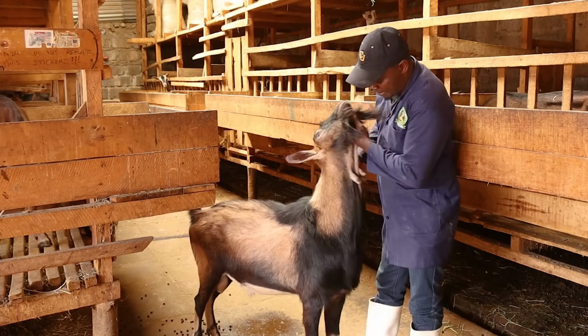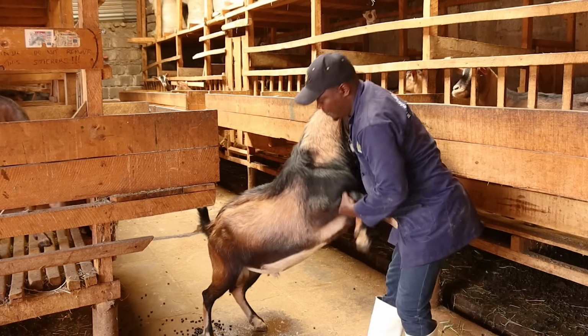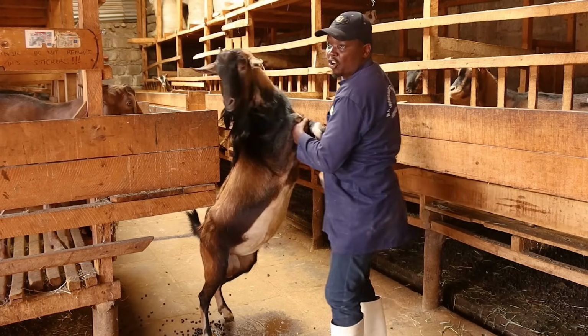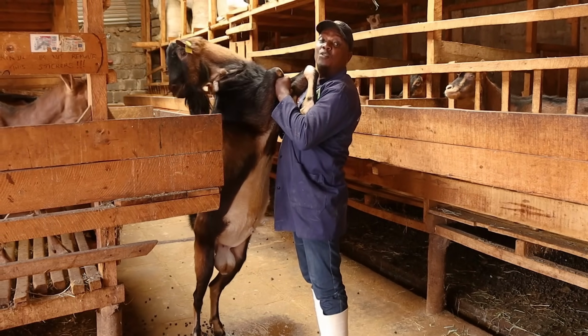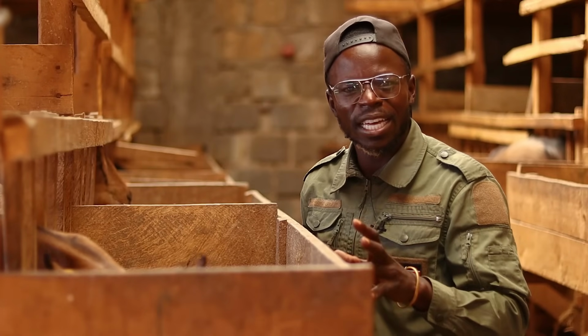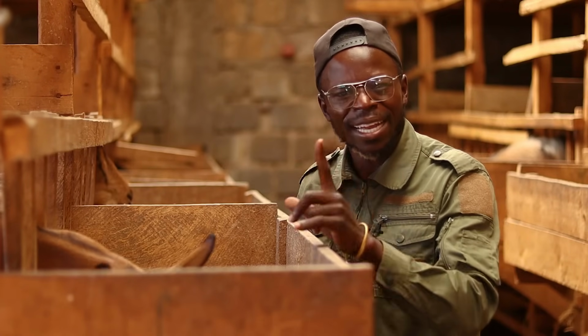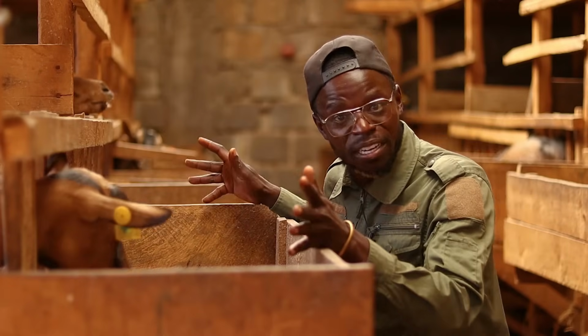For an example, I might lace this back from me, and you can see it's taller than me. Why? Because it's a good breed. The risk involved in keeping one dairy cow is higher than keeping 8 dairy goats. Your risk is spread. We have started doing the value addition. We are doing the yogurts, we are doing the body cream, and we are also doing the soap.